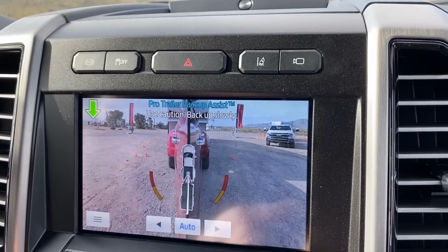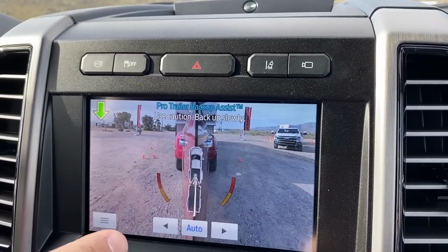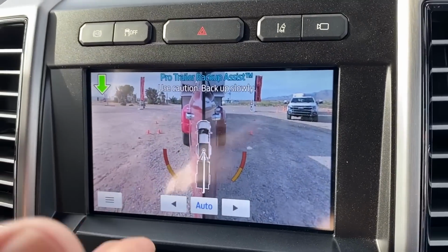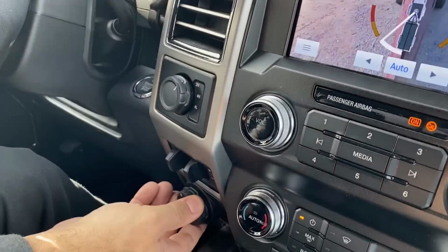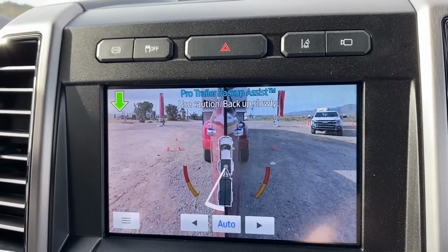All right. So, on this graphic, when you're in the Pro Trailer Backup Assist mode, the graphic of the trailer represents the current position. The white line represents where it's going based on the knob position. So, straight back, it wants to line the truck. Right there. Okay. If I turn the knob, you'll see that's where I want to put the trailer based on this.